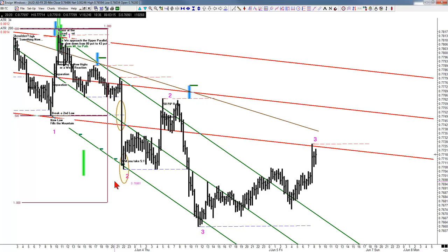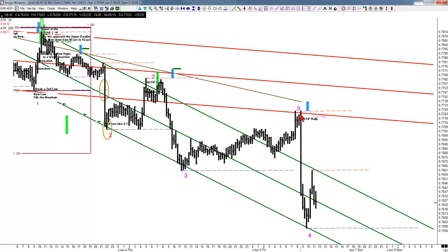Now, re-entering, there is a problem with re-entering. Let's say you want to re-enter here. Whoa, what's your stop? Unless you're comfortable with that being your swing high, there's no stop. And let's say you wanted to re-enter here. I don't know why you'd want to, but again, what's your stop? No stop.